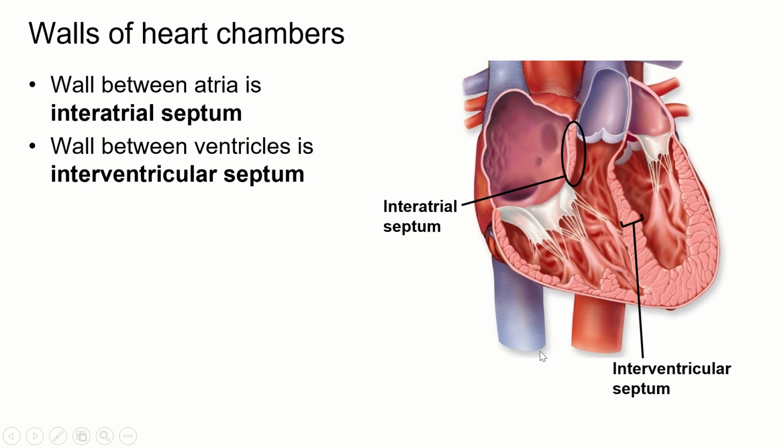Okay, now there are walls between the chambers of the heart. The one between the two atria, cleverly named the interatrial septum, and the one between the two ventricles is called the interventricular septum. I know, who would have thunk it? This one also has a connective tissue layer in between that insulates the electrical charge between the two ventricles.